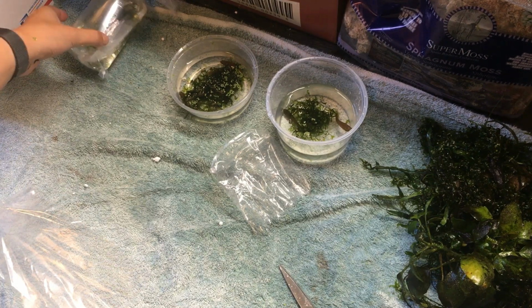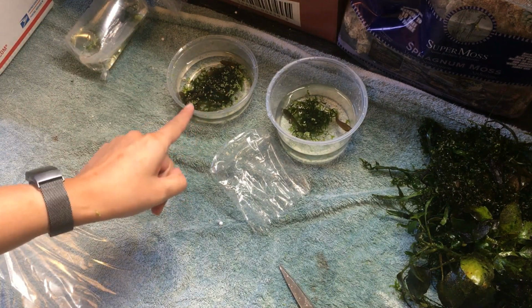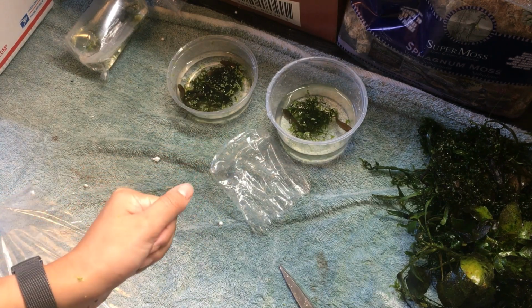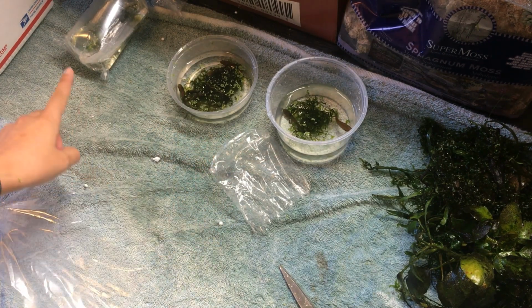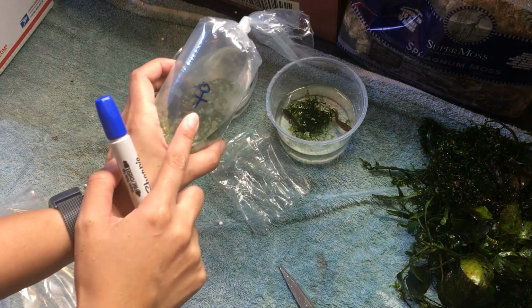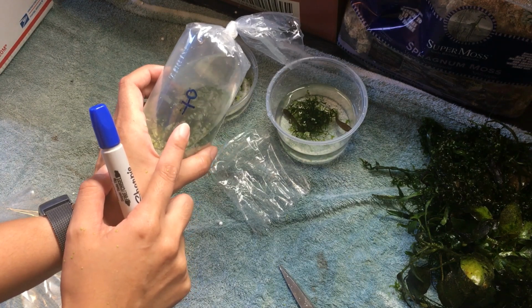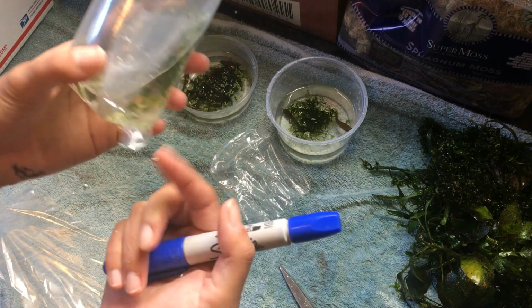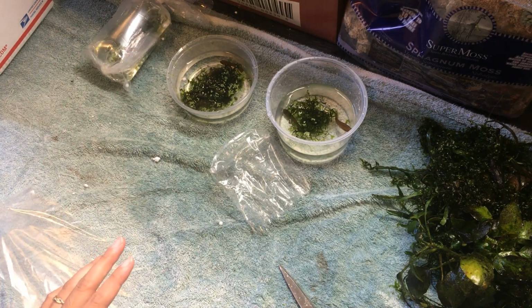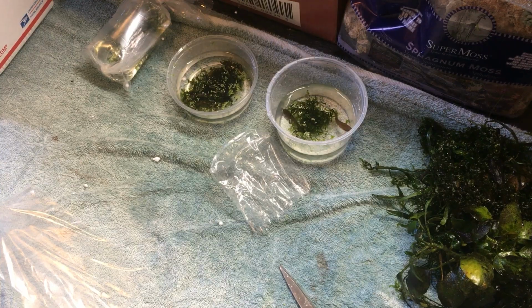One thing I forgot to say is I like to set the bettas up in these cups first. It's easier to tell if they're male or female in the cups than it is in the bag. And as soon as I bag them, I make sure to put the sex on there, so that I can tell right away which one it is. Because once they're in the bag, they get super stressed out, and it can be very difficult to tell if they're male or female.